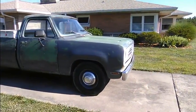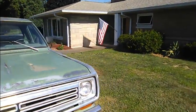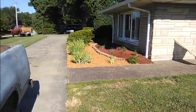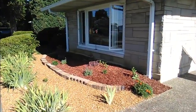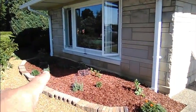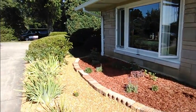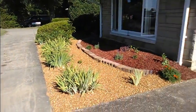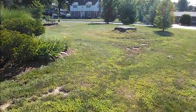Oh yeah, the old 72 made it back. That's my son's truck. And we finally, after 10 years of living here, got this front area landscaped, and we put some flowers in there and some different stuff. And the irises are always pretty, but anyway, we finally got that done. But let's get back here and check out the garden. All right, show you more.